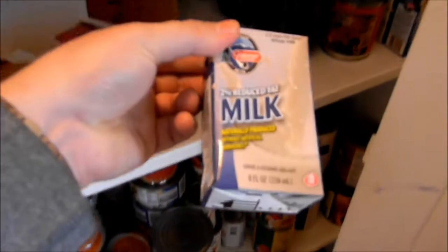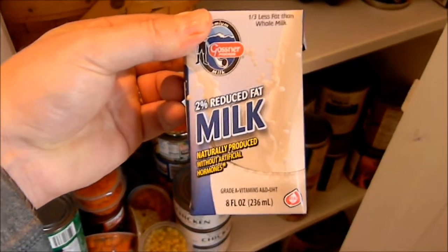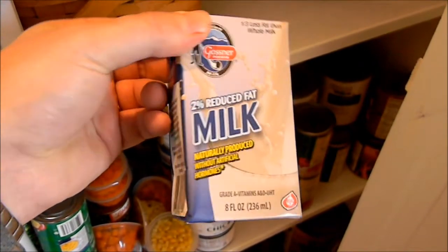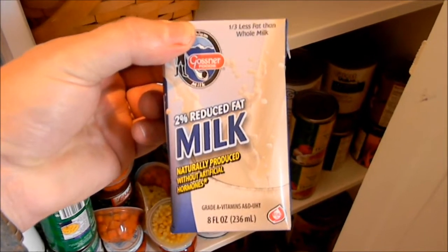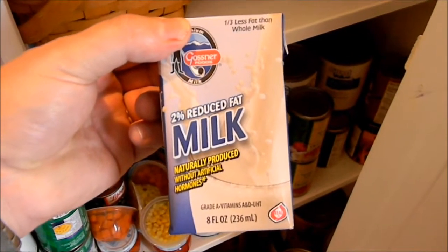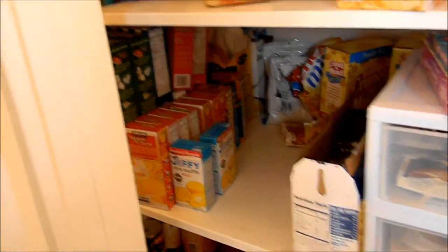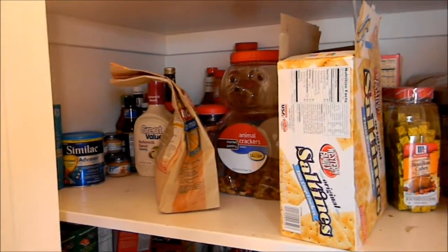And then up here, another kind of a neat product that some people might enjoy is this Gossner milk. This is ultra pasteurized, which means it doesn't need to be refrigerated, but if you're a health food nut, you'll know that this milk probably is not very good for you. It's completely dead. There's nothing living in it. That's why it doesn't need to be refrigerated. But you know, in a SHTF situation, this would be better than nothing, obviously. And as I always like to say, something is always better than nothing every day of the week and twice on Sunday. So then back here is our dried goods, and on top some of our things like ketchup, mustard.